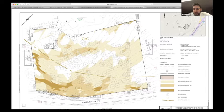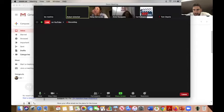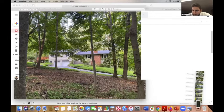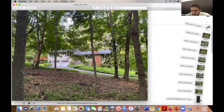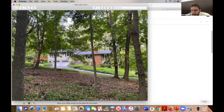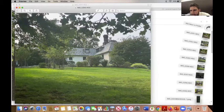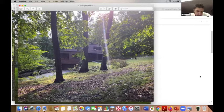Okay, if I can, I have it on my download. So if I share my screen here, let me see. That's one neighbor there. That's to the right. And then this is the back part of the property. That faces the back part. And then to the left of me is this neighbor here. The person across the street from me, I wasn't really able to get the photo. There was landscaping and it's hard to see from the street.